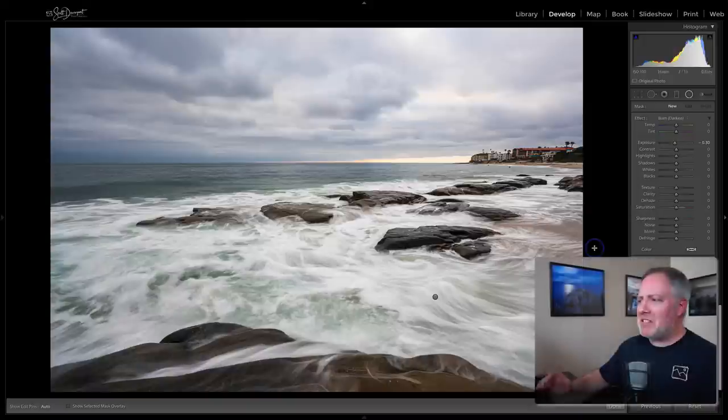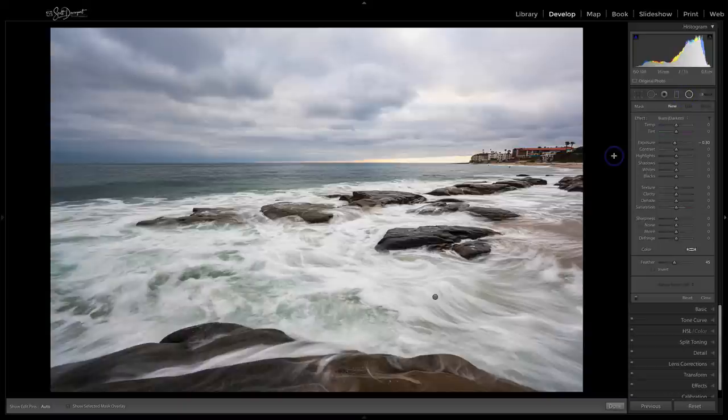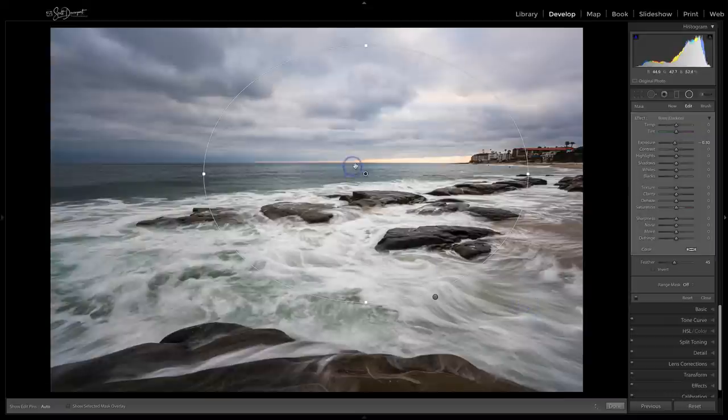So that was an experiment, didn't really work out, and that's okay. You know, it's worth trying those things. These are techniques that you can tuck away in your head for future use. Oh, actually, I want to stay in that radial because I think the last thing I'm going to do here for this one is finish it off with a vignette, but I want it off-center. And I can't do an off-center vignette in Lightroom's standard tool, but I can do it with a radial.